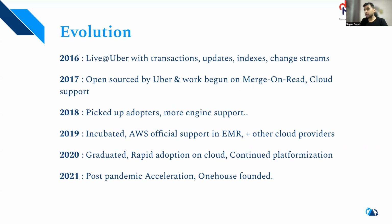It was incubated in Apache in 2019. By the end of 2019, AWS also had official support in EMR for Hudi. In 2020, it graduated as a top-level project of Apache. And since then, we have seen rapid adoption across various domains, at companies working at different scales, on different clouds with different cloud service providers.